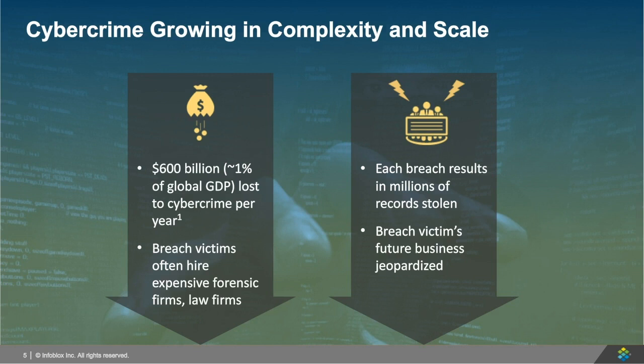And current challenges are that 56% of organizations say that they are unlikely or highly unlikely to be able to detect a sophisticated attack. And 37% say that real-time insight into cyber risk is not available.